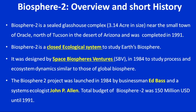It was designed by a company named Space Biospheres Ventures (SBV) in 1984, and the purpose was to study process and economic dynamics similar to those of global biosphere. The Biosphere 2 project was launched in 1984 by a businessman, Ed Bass, and a system ecologist, John P. Allen. The idea of construction and operation of this Biosphere 2 was of John P. Allen, who discussed this idea with Ed Bass, a businessman. The total budget of Biosphere 2 was nearly 150 million US dollars until 1991.